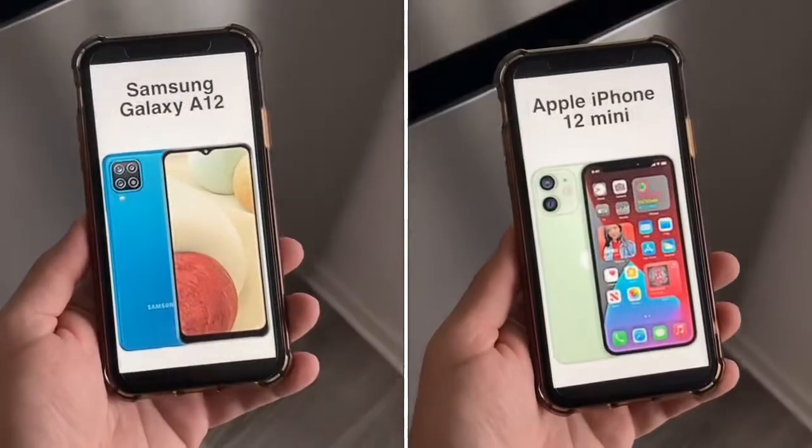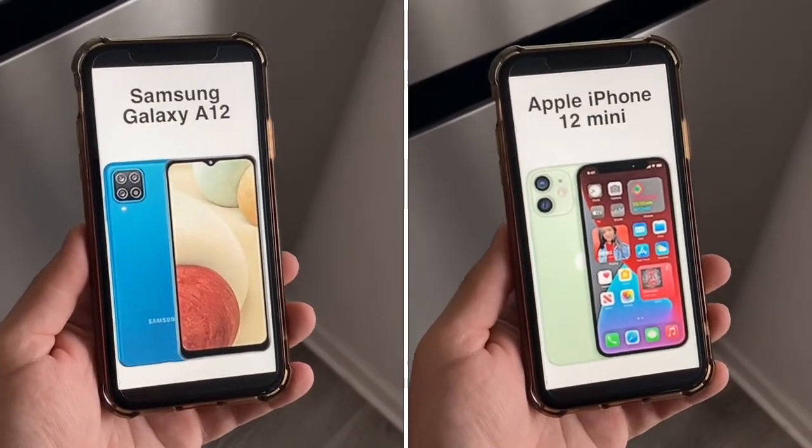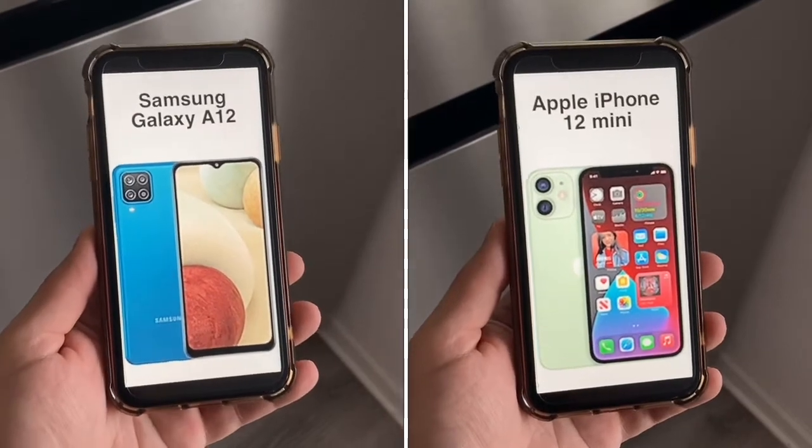The Samsung Galaxy A12 is pretty much all plastic build quality. The iPhone 12 mini has premium build materials: glass front, glass back, aluminum frame, very premium.